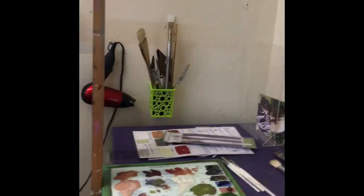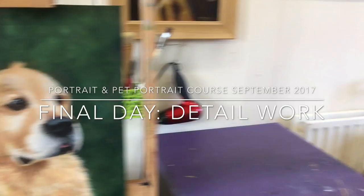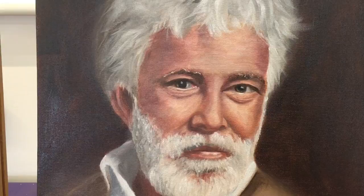Again, they look absolutely excellent. So tomorrow will be the final day. Angie's beautiful doggy here. Absolutely fantastic. We have Sandra. We've got a little bit of aging now on this chap, and he looks absolutely incredible. This is Pam's doggy.